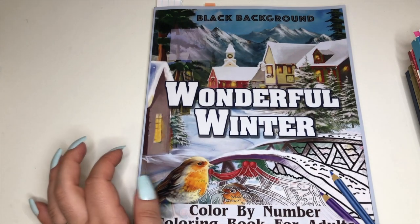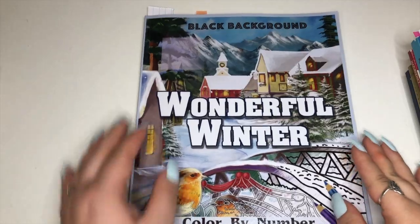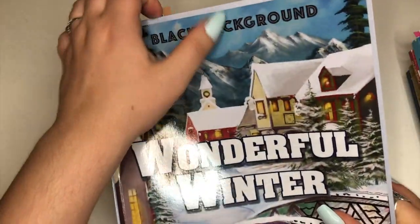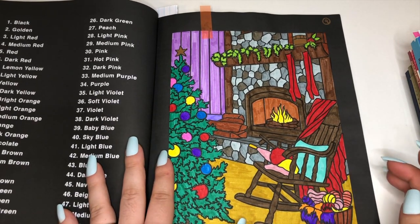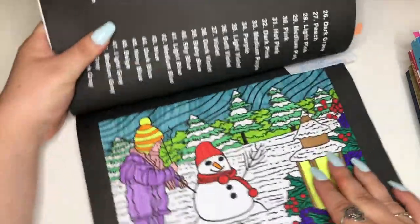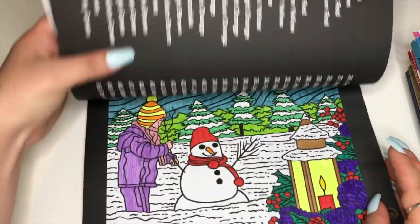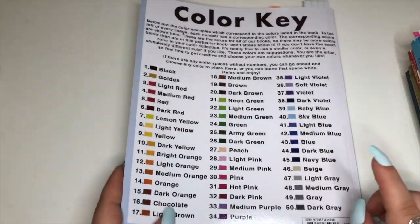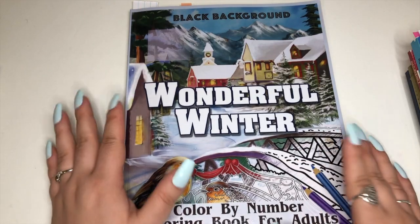Then I have a Color by Number Color Questopia book in here. This is Wonderful Winter. Like I said, there's no rhyme or reason to how my books are organized. I did this one in March. Cute little fire picture. And then I also did this one, which is a nice outdoor scene. This is one of their newer books that came out during winter, so the back looks a tad different, and they have a different color palette now. It's reduced, but I like their books. I think they're very relaxing.